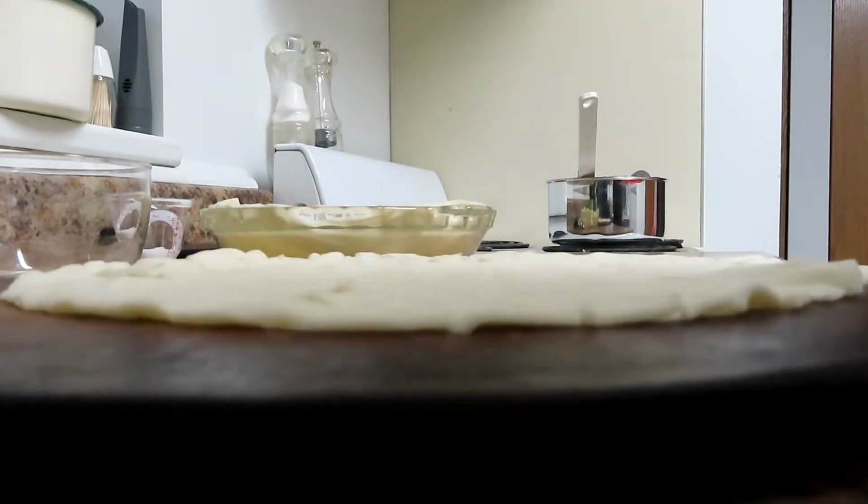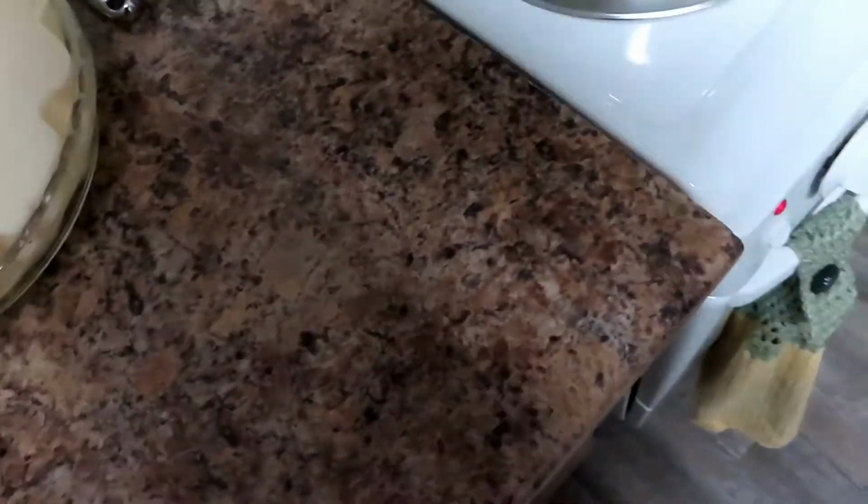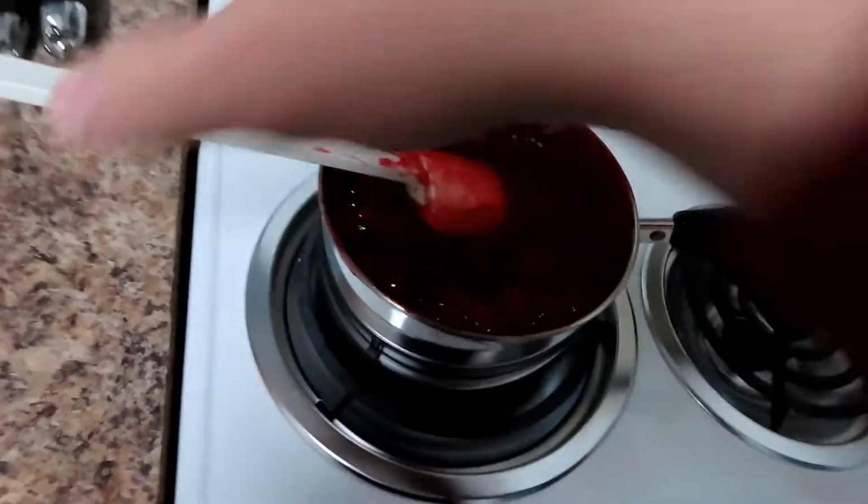And that looks done. So let me just set my hands up and I'll show you. Okay. So I did zigzag cuts just to give it some extra cool edges once it bakes. And like I did say, we have this edible glitter that I'm going to sprinkle on to make it look like Dorothy Michaels' dress from Tootsie.